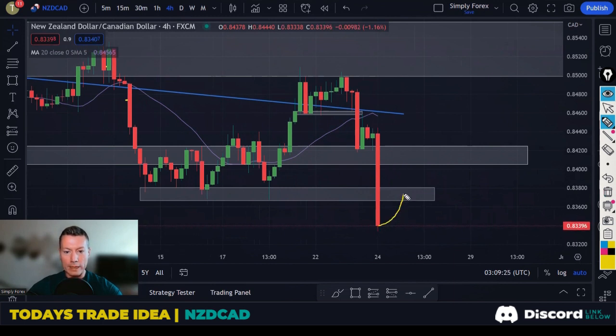First, we could retrace up to this level because obviously there's some support here. Well, there was support. It could now be resistance. If we get a bearish reaction in here, we can enter and look to take price lower. It might not retrace, guys. It might just carry on down, but we need value. And then if it does retrace to here, we can just put our stop here, and then we have a good risk to reward.